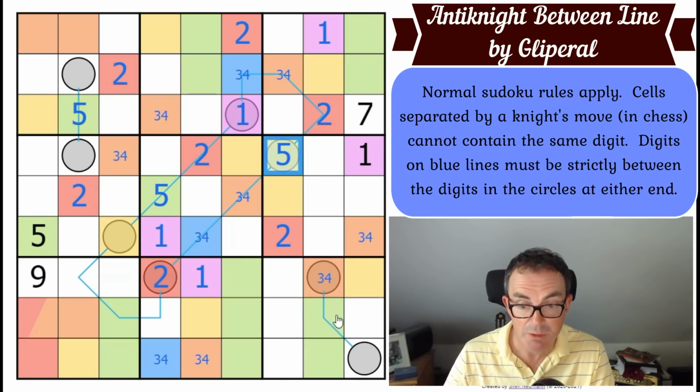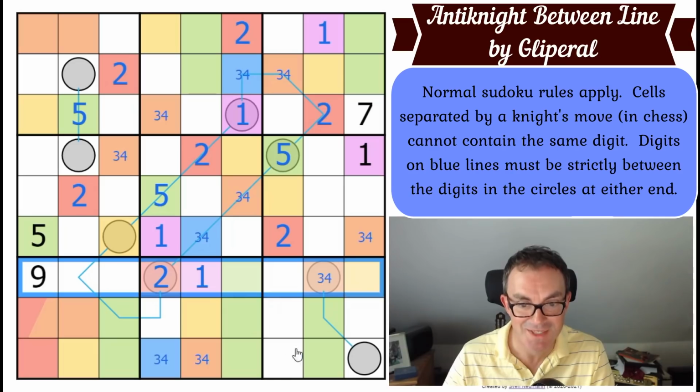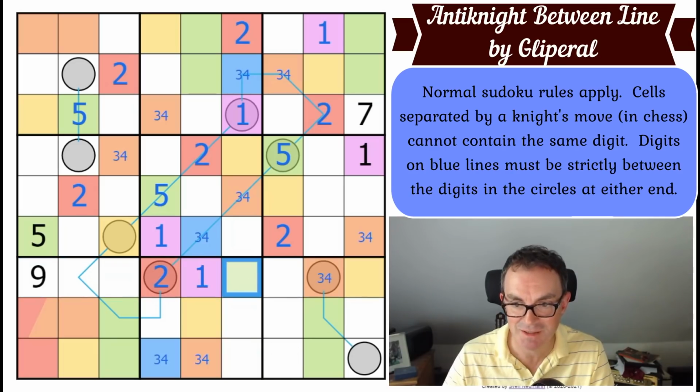Look at this. Now green is in this domino in box 9. It seems to be in that domino in box 7. So again, where does green go in row 7? It can't go there. That's got to be a 5. This is quite extraordinary.